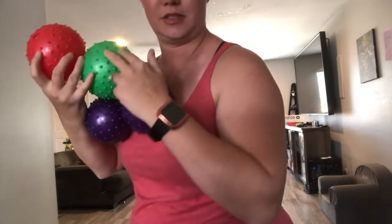Actually, these came from Peter Piper. They went this past weekend and they got 4 bags of these little balls to bring home. Lucky me.